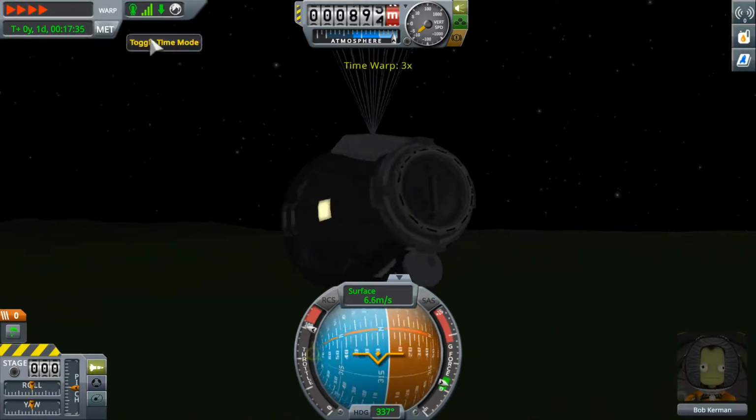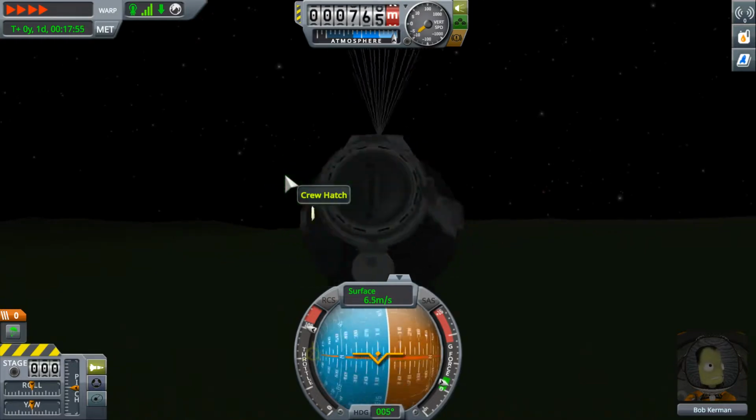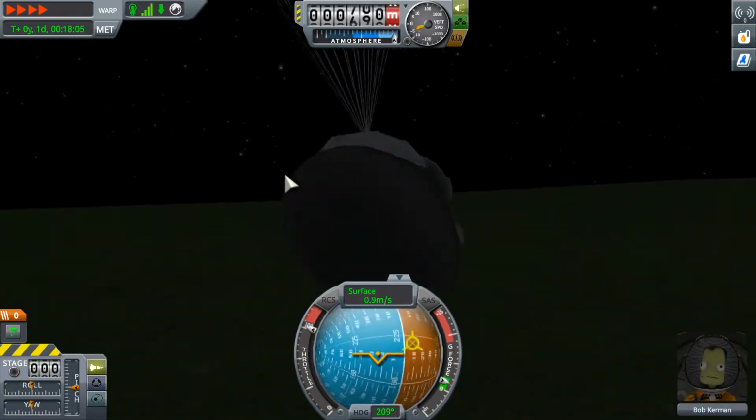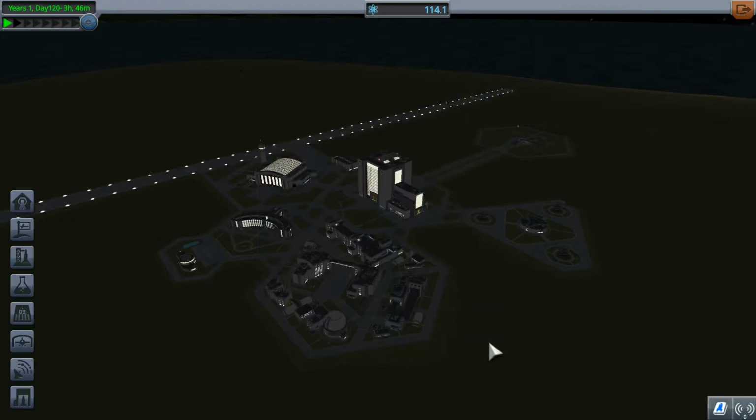Alright, let's finish up that time warp. Get back to the ground. Great. Recover the vessel. And of course we got very little science. We had already deposited most of it in the space station, but we described a bit on the way back. So that was a flight, but not a very interesting one.